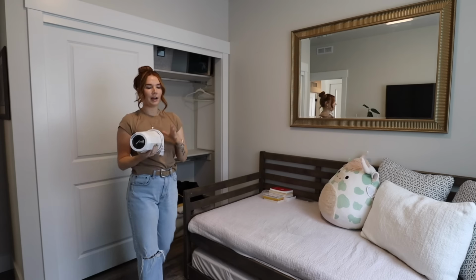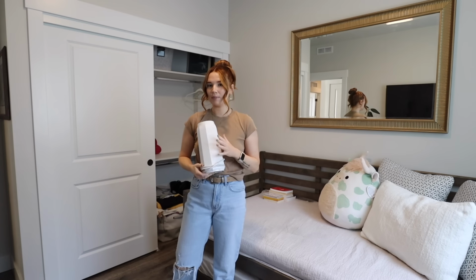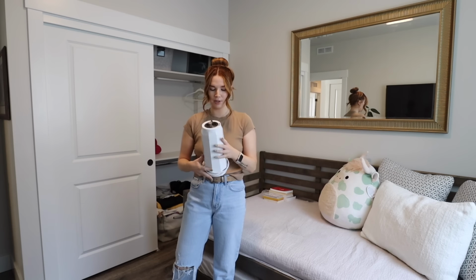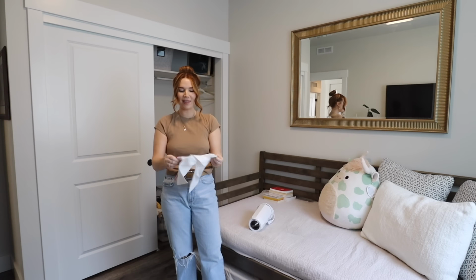This is an air purifier. I do have another air purifier. I don't even know if you can donate something like this. I'm gonna try to, but I guess they'll toss it if they can't accept something like this, but I feel bad tossing it, so I'm gonna try and donate it. First donation of the video.